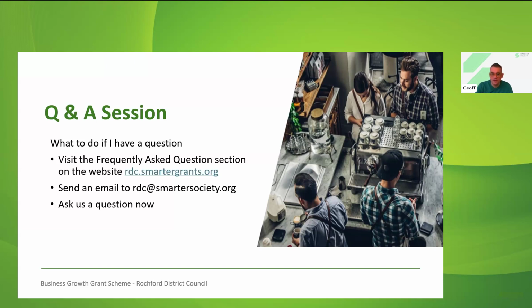Those are all of the questions that we have had so far. I'm sure that there will be other questions come through, and we will make sure that we answer them and that we update the FAQs where possible. If you want to start your grant application, the application site is open now, so you are very welcome to go in there. And if you have any further questions, you will know the process for that.